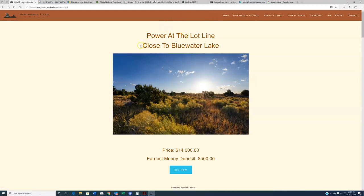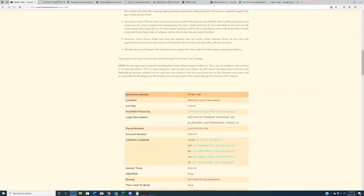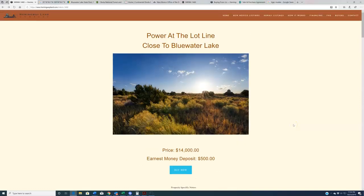We've got a new property today that is, as you can see from the headline, close to a lake, ergo I'm excited. It also has many other nice features, which we will discuss in this video. So let's get to it, guys. This is reference number MKNM1460, located in McKinley County in the northwest part of the state. This is 5 acres in the Bluewater Lake subdivision, and these 5 acres are priced, as always, affordably at $14,000.